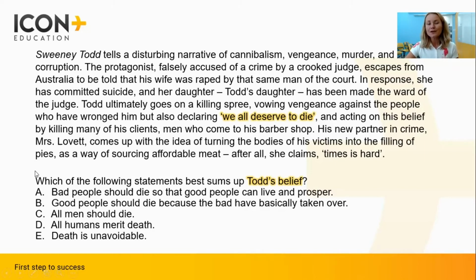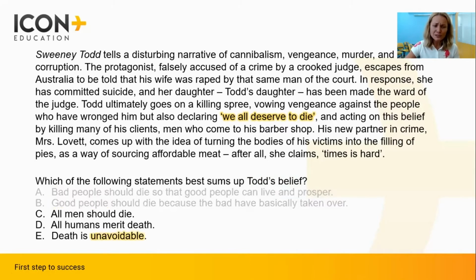We all incorporates both good and bad people with no differences made, so these 2 options are out. Whereas it's true that death is unavoidable, it's not what the passage is concerned with. Option C can very safely be eliminated since the passage is not gender specific. We all does not mean men or women. So therefore, the only correct answer option is D, all humans merit death, simply because it is an exact synonym to deserve death.